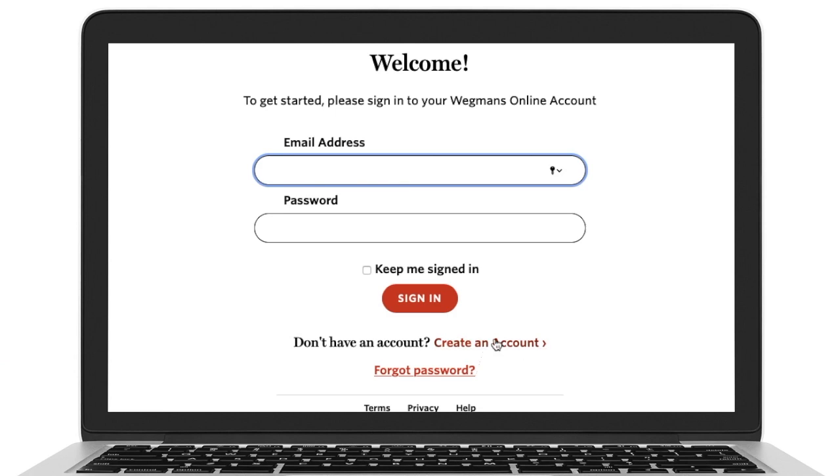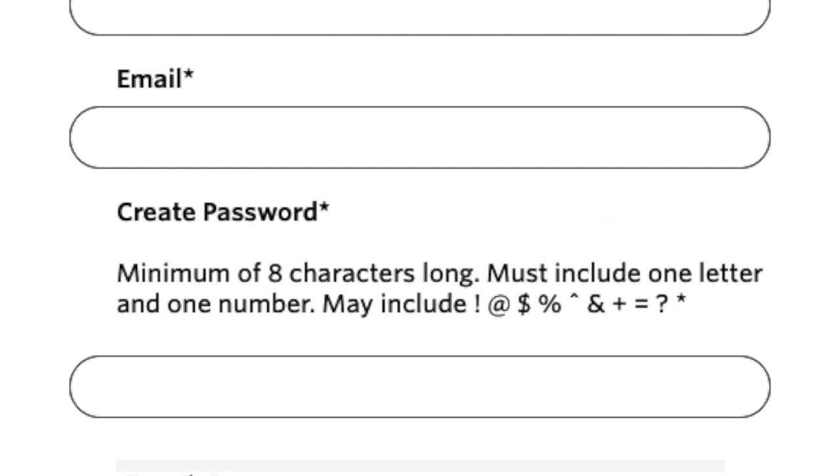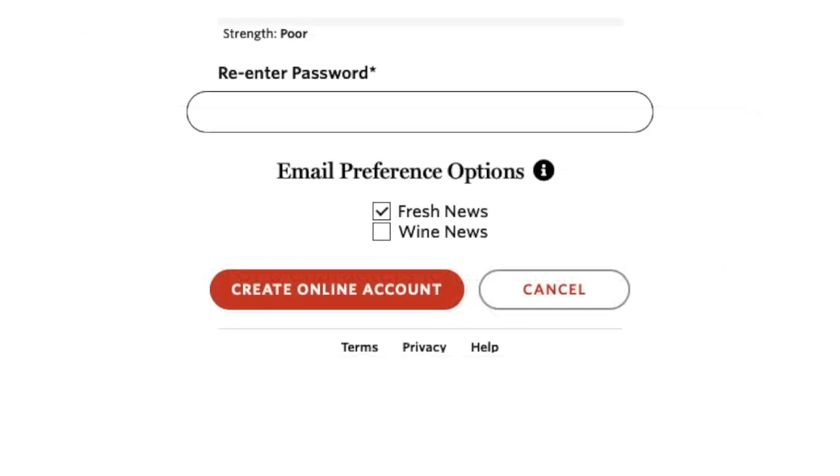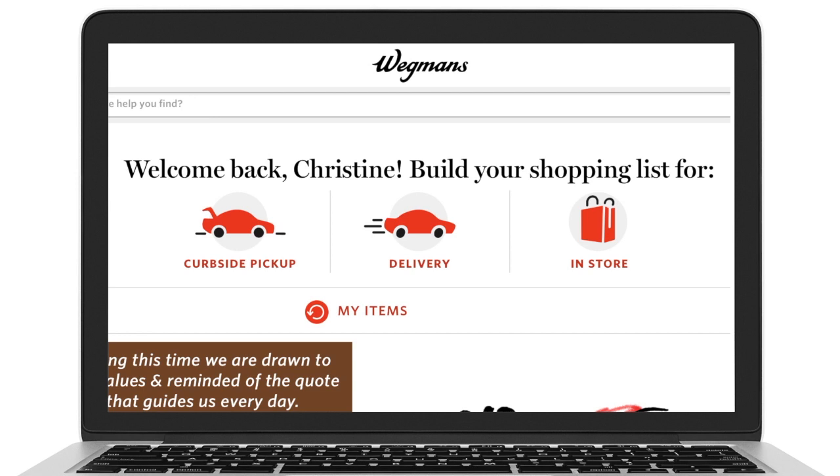Then click Create an Account. Enter all your personal information, including a valid email address and password. Then click Create Online Account. Make sure you add your Shoppers Club. Once those are set, you're ready to build a shopping list for curbside pickup, delivery, or in-store if you'll do the shopping on your own.